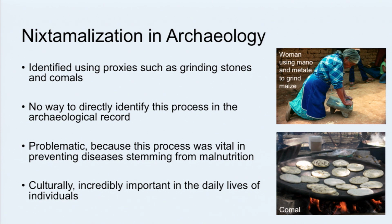It's an especially important cooking process because it helps to prevent diseases that stem from malnutrition. Maize, when it's used as the staple food in the diet, can cause problems because it is naturally deficient in vitamin B3 or niacin. So this cooking process actually helps to correct that deficiency by allowing the bound niacin in the corn to be absorbed by the body. So as you can imagine, this is culturally an incredibly important aspect of the daily lives of the people in this region. And it's, again, problematic that we can't identify this process and its origins throughout time by directly identifying its remains.